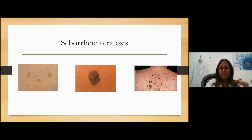So next we have seborrheic keratoses. Many of my patients will confuse these for moles because they're raised and they're brown in many of my patients. But when I look with my dermatoscope, which is just a magnifier that I use in office, I can see certain characteristics. So if you look really closely at the center photo, you will see this kind of stucco appearance to them, almost like you can peel it off.